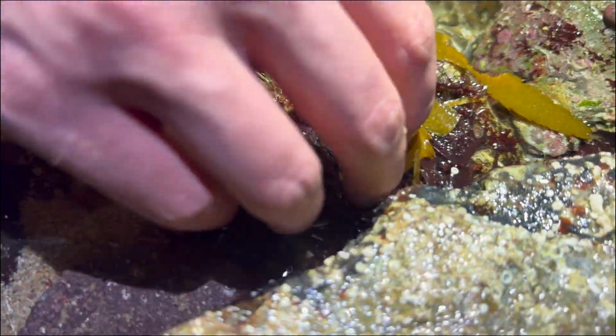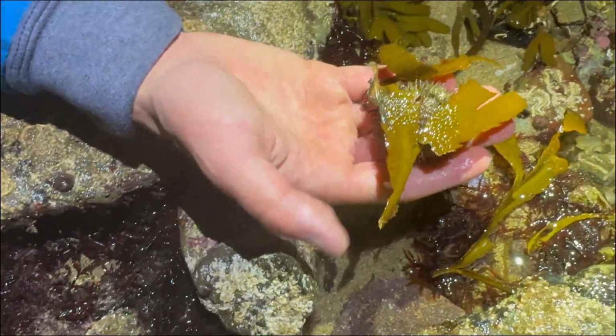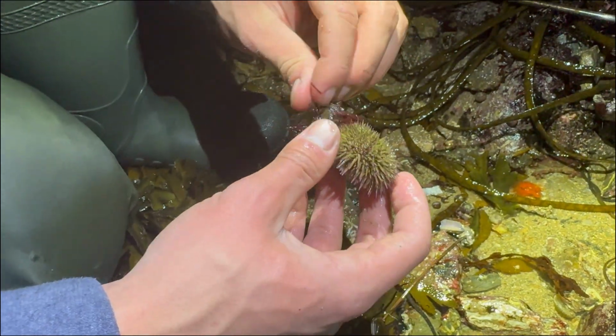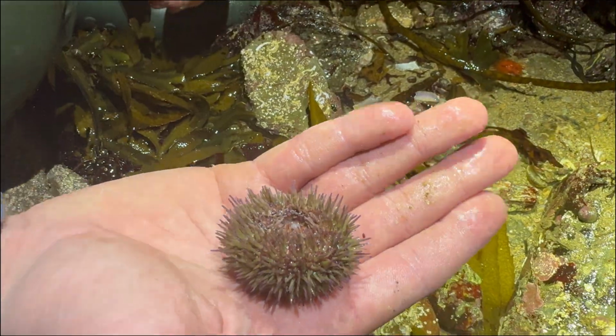You've actually got a sea urchin. And then you see how they attach stuff to them to keep themselves more camouflaged. He's just sat on the underside of that rock. If I just gently peel that off, you can get a better look. There you go. Little tiny sea urchin. Really cool find.